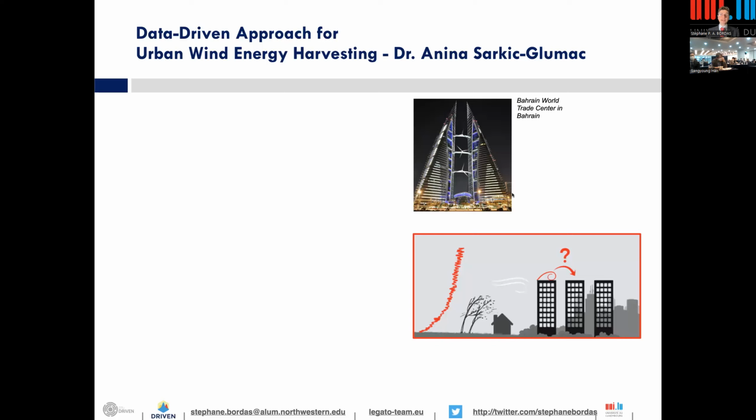So the idea is to ask ourselves questions such as, what if we put wind turbines in an urban environment? How would that affect the urban comfort, for example? And how can we optimize both the urban comfort, the noise, the amount of wind that is being felt between buildings, and how can we generate the optimal amount of energy by putting the turbines at the optimal place?